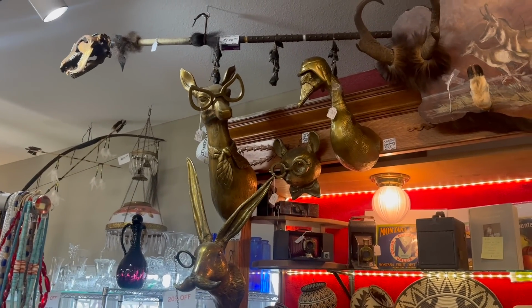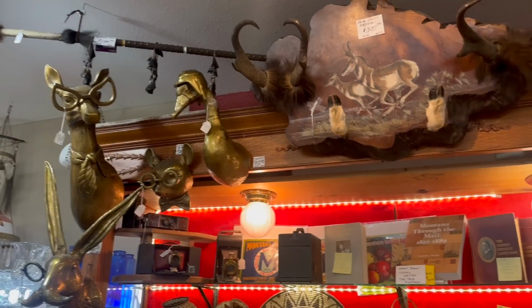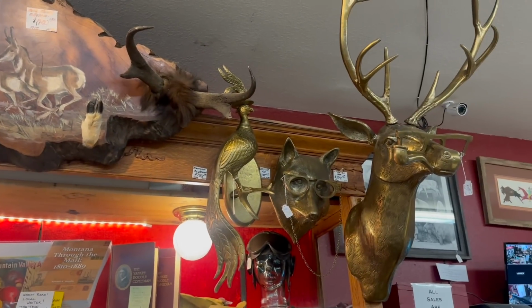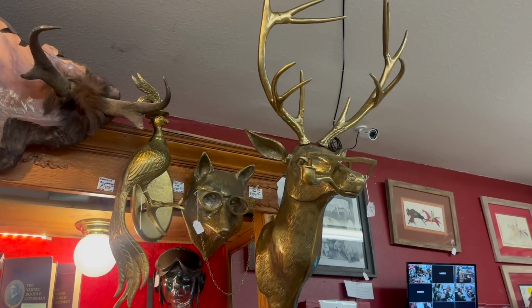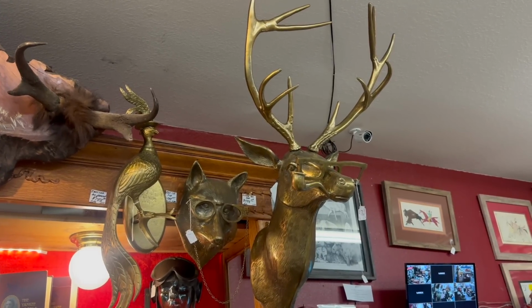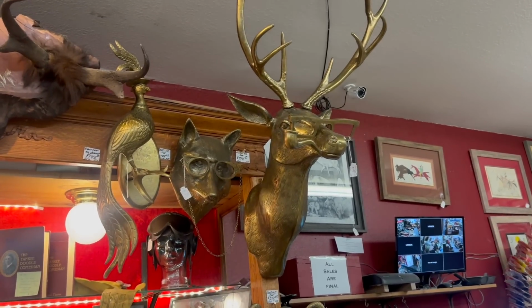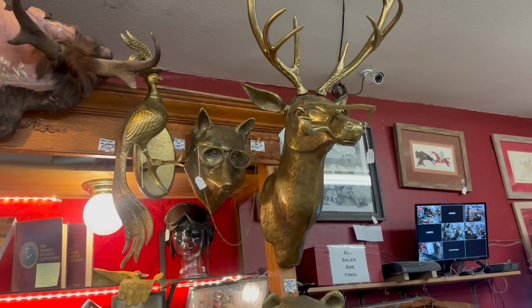It's like heads of animals with, you know, like the flight cap on or the glasses. How fun is that? Like this one smoking a pipe. No, I'm getting these. I feel like I need that in my life now. Frankie the deer, $598. But he's just like a deer head smoking a pipe with glasses. That just seems like the sort of random thing I need.